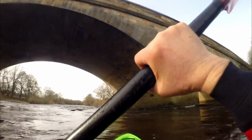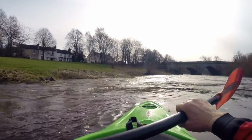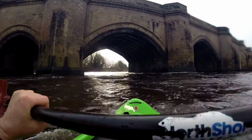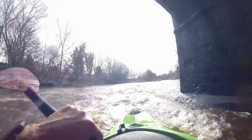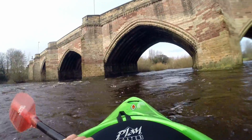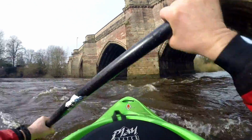Going under the A66 road bridge. The river has lost most of its gradient by now and is starting to meander. The bridge at Croft is a particularly nice bridge. Croft to Neesham follows, a 5.6 mile section.